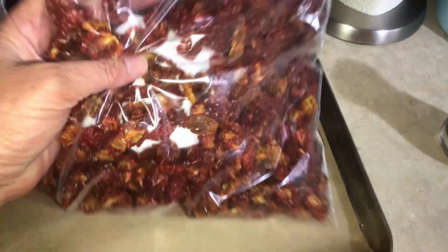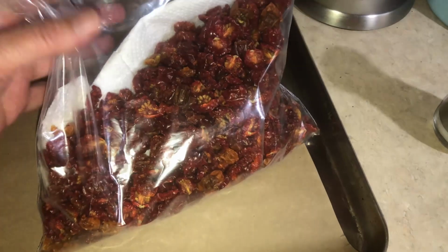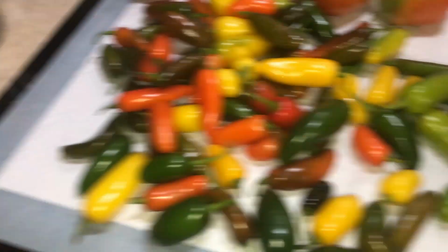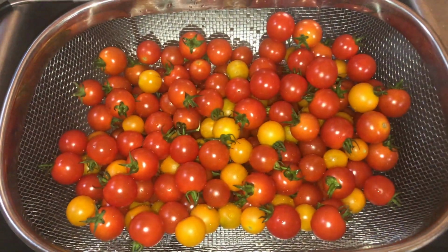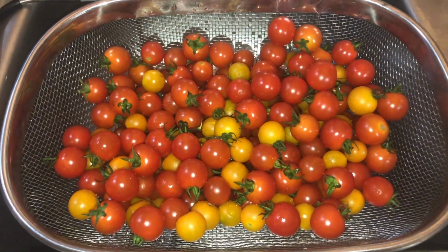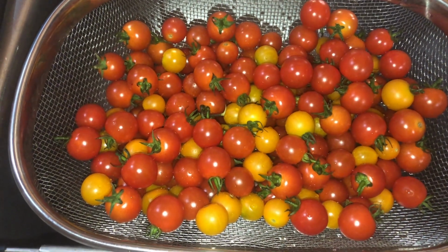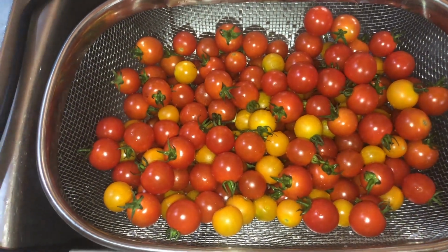And that's all the dehydrated cherry tomatoes that I've sliced. It's about half of a 5-gallon bag. Now, to fill it, it was about 6 of these baskets full, so it really does shrink them down quite a bit. But it'll last longer. My freezer's full, so I had to do something with them.